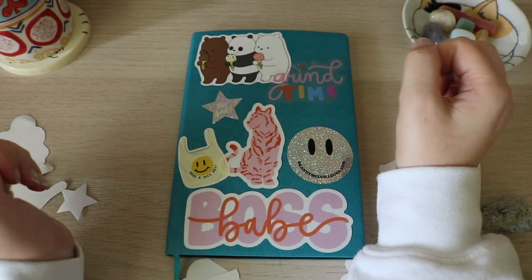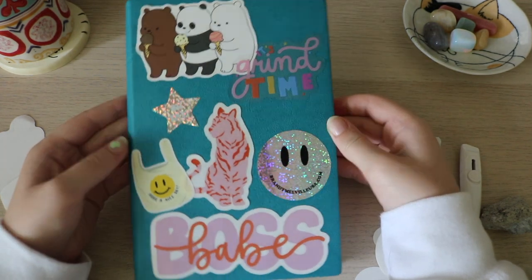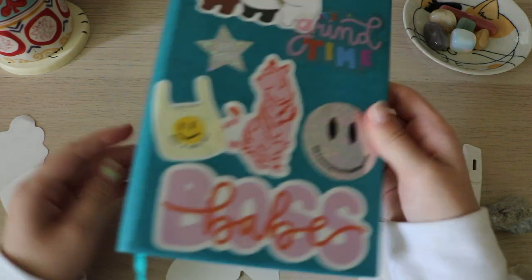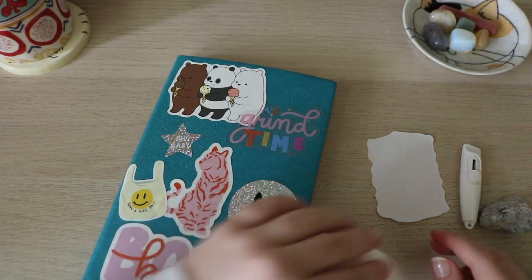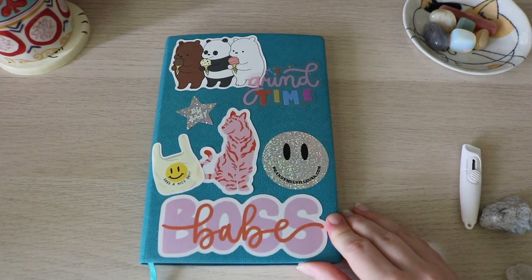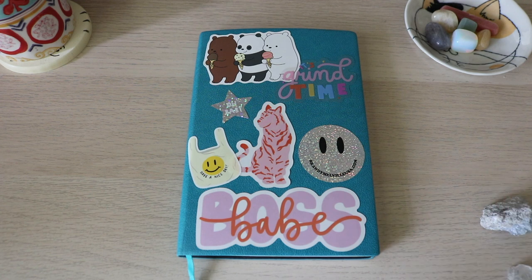Oh shoot, is that a little too on the edge? Here's what we have. This might be a little too on the edge, but I love it. I literally love this so much. Okay, now we got a ton of sticker backings. Let's soak this up for a second. Let us just enjoy this beauty.